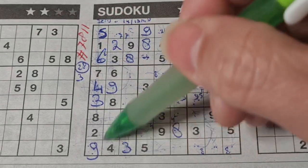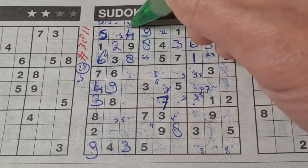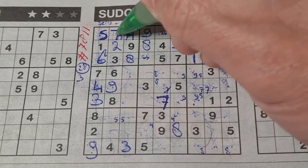4 in this column, 4 in the second column. So the third column, the only place left. The 4 should be there. And I've eliminated here the 7. So the 7 goes there.